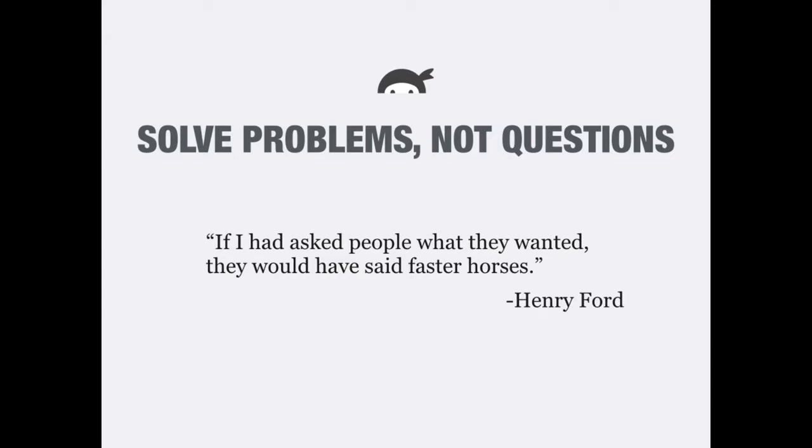Lastly, this is a key thing for support, I believe. Solve problems. Solve the user's problem. Don't solve the question that they asked. Very frequently, those will be the same thing, but sometimes they're not.